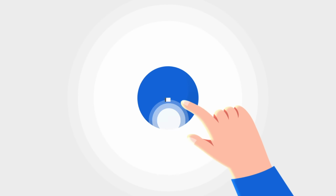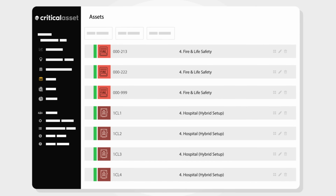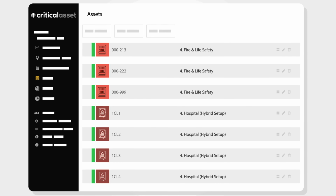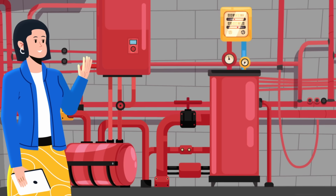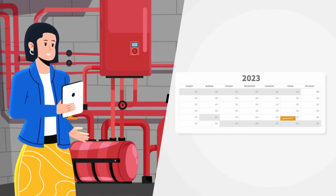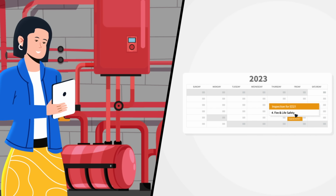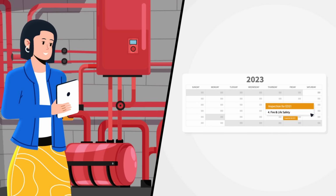Then, with a simple point and click, she can see the name of the asset, the date it was created, and all the service information for that asset. After Amy's vendor completes the proper fire pump testing for each of these pumps, all Amy has to do is update the service information in CriticalAsset and set a reminder to schedule next year's testing.